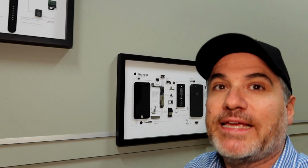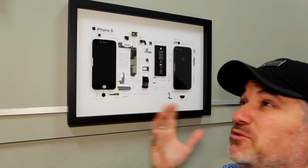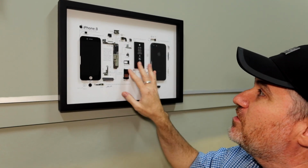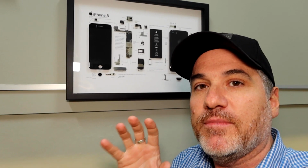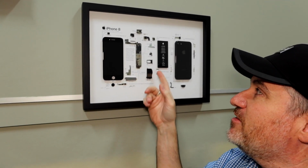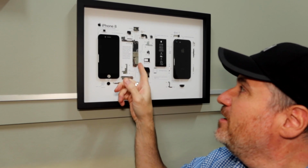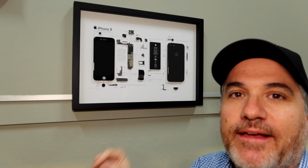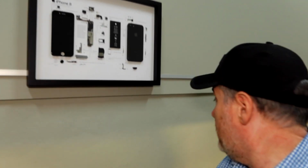Again, iPhone 8, jumping into a whole new generation. Really love this one, but again, it's just the same thing. And what I love, and this is what is really cool about having maybe one really old one and one more modern one, is you start to see how the componentry, the circuit board, the motherboard on this, is so much smaller than what you get up there on the iPhone 3GS, for example.